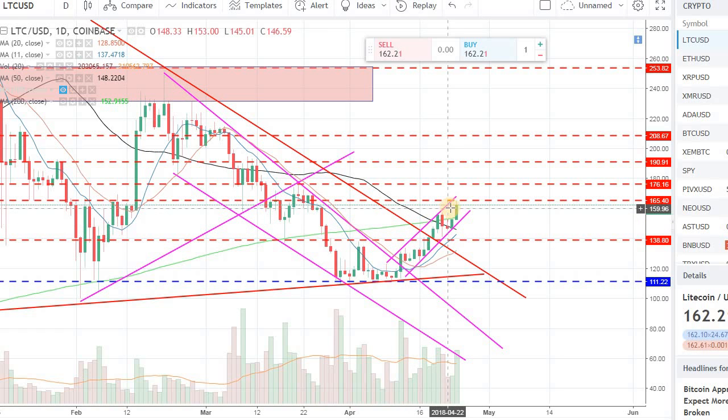Only thing is that we are coming to a major resistance point in Litecoin, which is around 167, 168. That's a major resistance in Litecoin, which acted as a support previously. If you go back and take a look at it, like January 23rd, January 25th. So that will act as a resistance going up, and we are looking a little bit overstretched for this run right now for the short term.